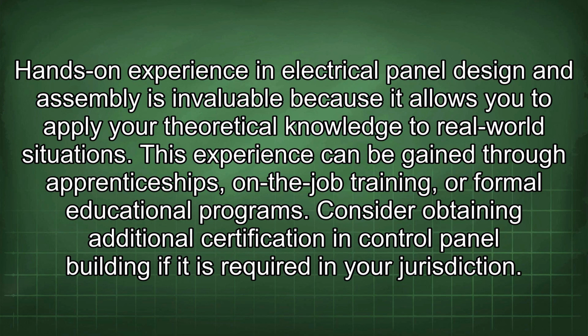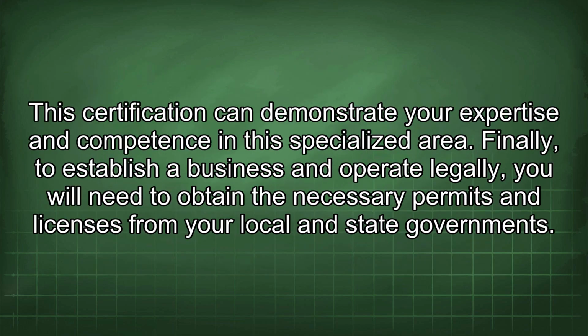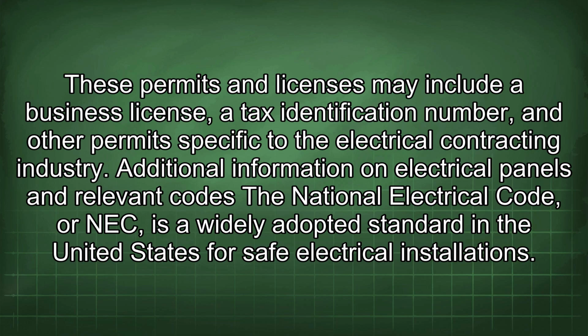Consider obtaining additional certification in control panel building if it is required in your jurisdiction. This certification can demonstrate your expertise and competence in the specialized area. Finally, to establish a business and operate legally, you will need to obtain the necessary permits and licenses from your local and state governments. These permits and licenses may include a business license, a tax identification number, and other permits specific to the electrical contracting industry.